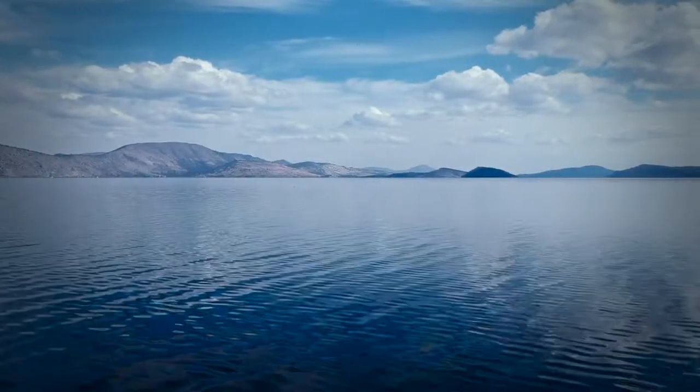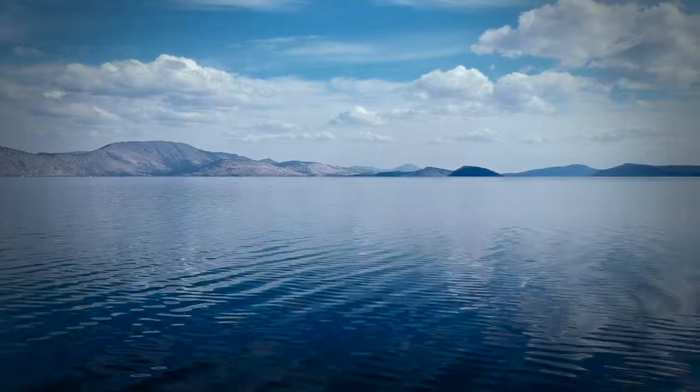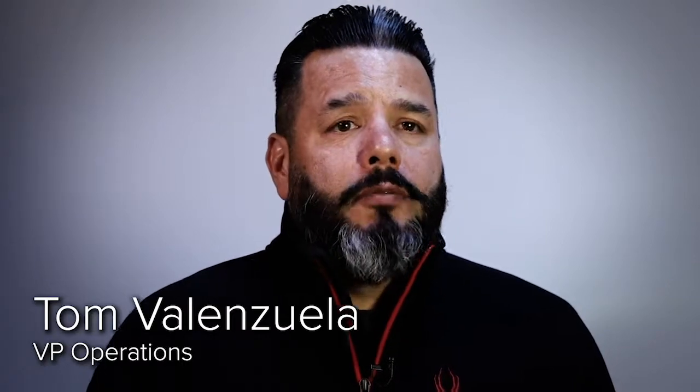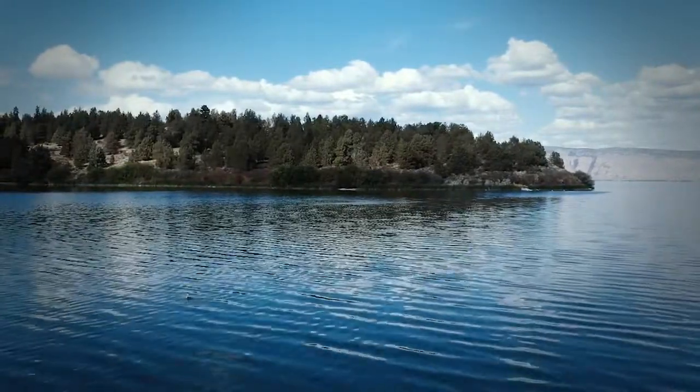Klamath Lake is the largest remnant of Lake Modoc, a giant pluvial lake that existed in the region about 10,000 years ago. Klamath Lake is the largest body of water in the state of Oregon. It's a shallow lake on an average of about 40 feet deep.